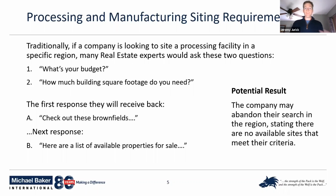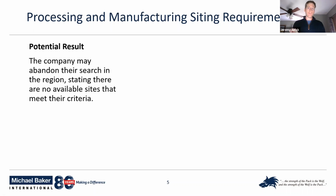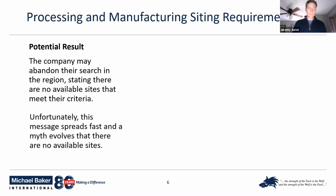Now, unfortunately, there's a lot more that goes into site selection than just these two ideas. And what this company may come away with is they may abandon the search within the region that they're looking at. And unfortunately, what I'm proposing next, and I've heard it happen, is there's a result that is not good for that region. And the result is this. All of a sudden, word of mouth spreads.